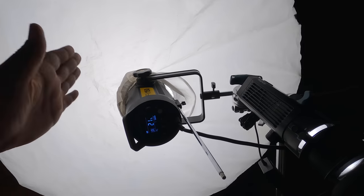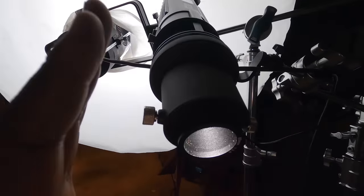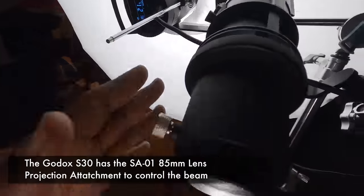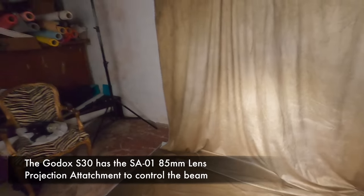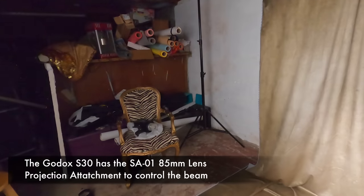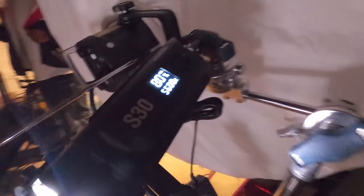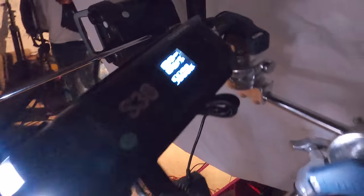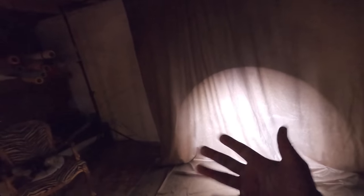Okay, YouTube. This is the lighting setup. We have our key light, which is the Godox S30, with this little focus light to focus on the model. Let me cut this off, actually. So this is focusing the light right there. Boom. The S30 is at 80% power. So we have this as our key light. That's going to be our spotlight to give it a hard light vibe, right?